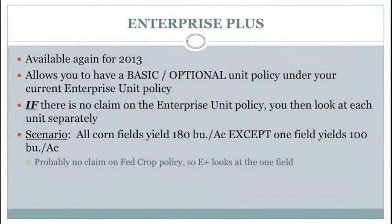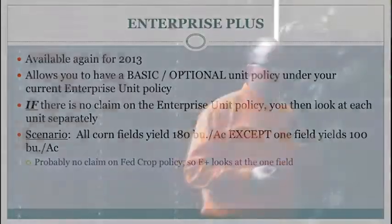Enterprise Plus, remember last year this was a new product. It was available to farm credit agents. It allowed us to put individual coverage inside of an enterprise unit policy. It was an add-on, outside of the federal crop program, but it was something that if you had that one field that maybe didn't fit the mold of the rest of your farms, it would allow you to buy enterprise coverage and then buy some individual coverage at one level or 2 levels less than your overlaying multi-peril policy.